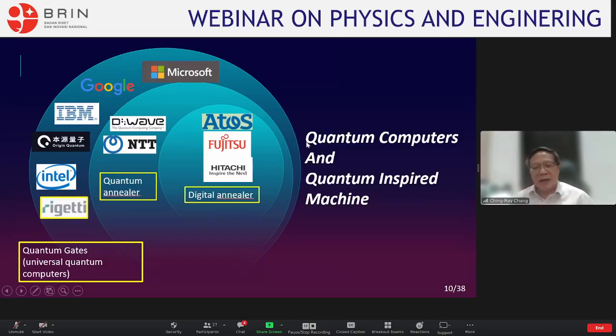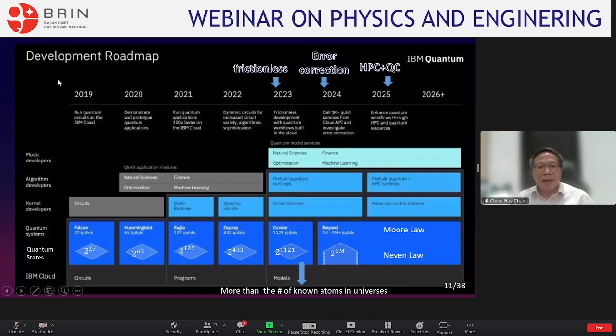So usually we characterize quantum machines or quantum computers by three categories. However, they all try to serve a similar function. This is the roadmap IBM just announced early this year. Right now, they provide 65 qubits on the cloud, so we use that to do certain studies. They claim that by the end of this year, they will provide 127 qubits.